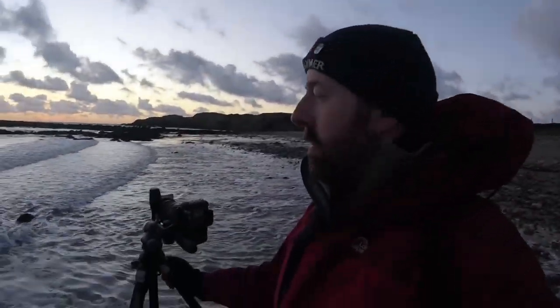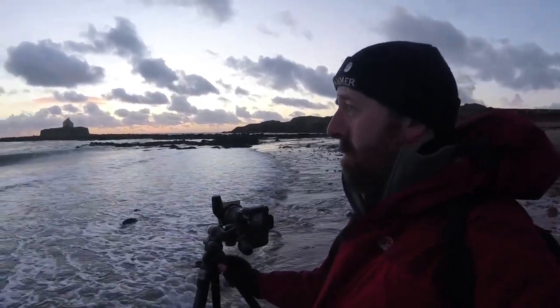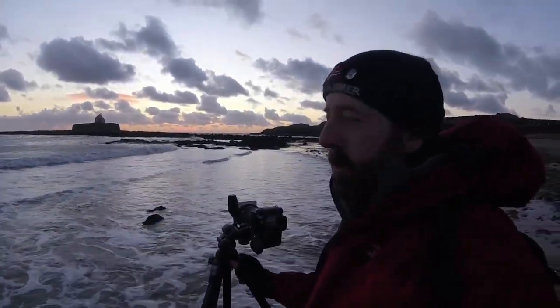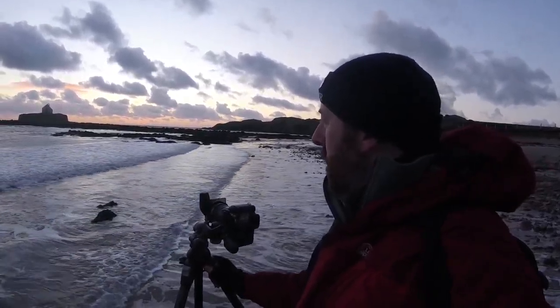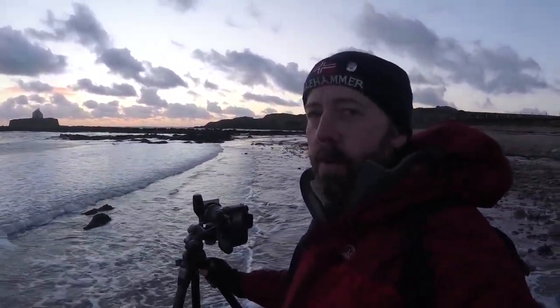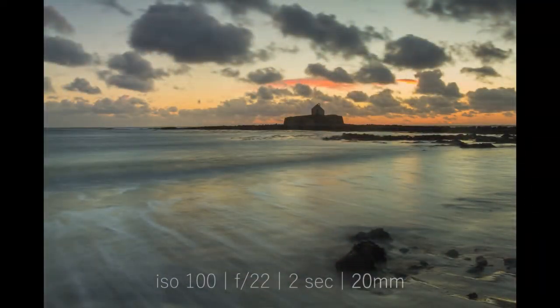So sun is down. I think the best of the colour is gone. But I'm going to hang on just for a few more minutes, because you often find that the best light in the sky comes just after 10 or 15 minutes after sunset. And I'm not rushing off anywhere. So going to persevere.